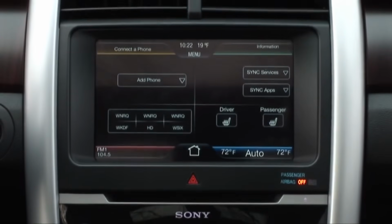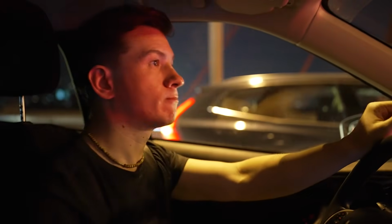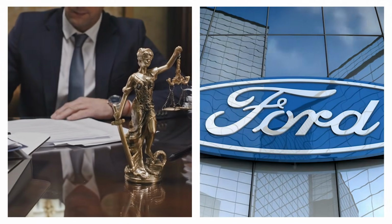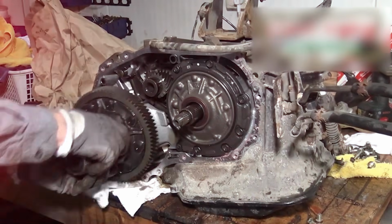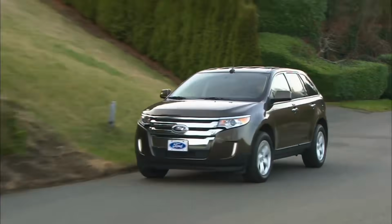Ford issued software updates and told owners the behavior was normal, a response that infuriated drivers and eventually led to major legal consequences for the company. The root cause is wear on the transmission's dry clutch packs, which are especially sensitive to the type of short, low-speed driving most people do every day.